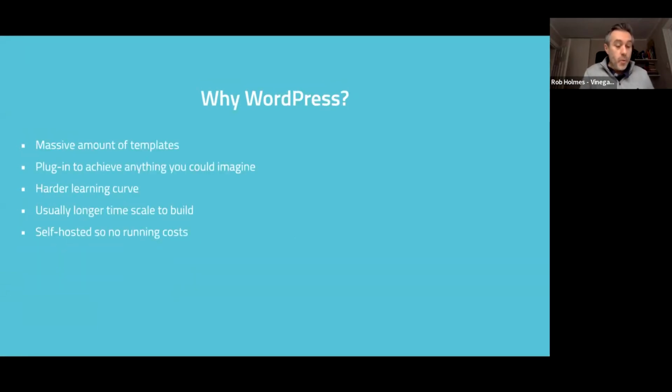Okay, so why WordPress? WordPress, as mentioned before, is open source, which means there's a lot of templates and a lot of plugins. So basically anything you've ever seen before on a website can be achieved with WordPress. It's probably a much harder learning curve than some of the other platforms, but if you've got the time and you're up for it, WordPress is a great platform. Normally when we build websites on WordPress, it does take longer, so there's more time involved. And obviously if you self-host, there's no running costs.